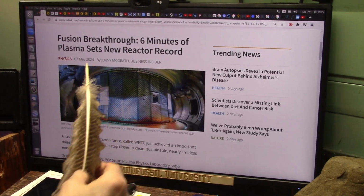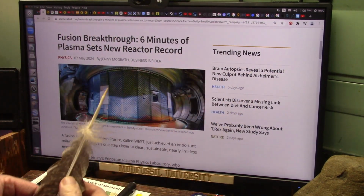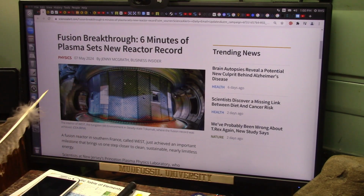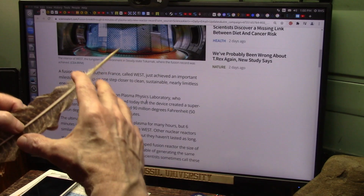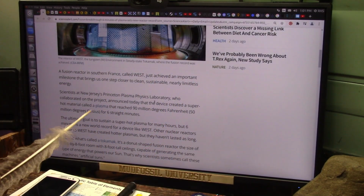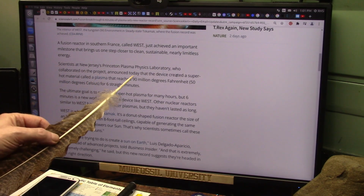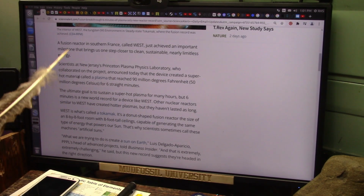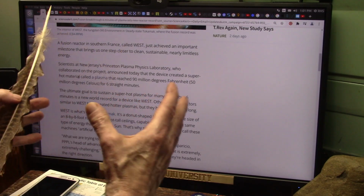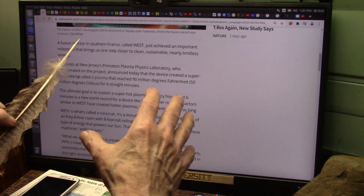All right, this is a tokamak. And a tokamak, what they're doing is they're using big particles. They're using atoms. And they've got it in this big cylinder, and they're adding a bazillion tons of energy to it, to make it basically melt the stuff, and then it fuses back together into different materials, and apparently they think it gives off a ton of energy. I don't know about that, but I can tell you what, they had to do this. They collaborated, announced today that the device created a super hot material. You have to add energy to get heat. Or it has to somehow be a process of chemistry.